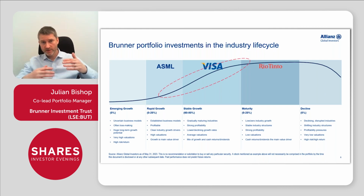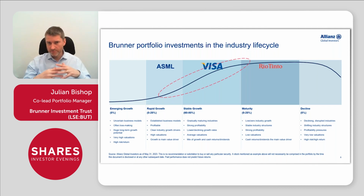Valuations may change, so valuations may expand or contract. Over the long term, I think for the types of businesses we're invested in, that's not a huge opportunity or risk. Most of our return is going to come from cash and from growth. And we're really looking for businesses which we think can grow steadily, consistently, and with a reasonably low risk profile.